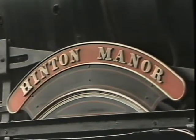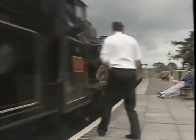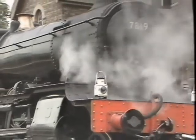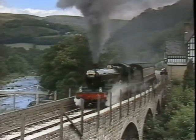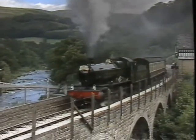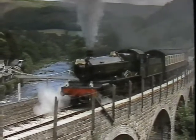The Manor class was introduced in 1938. These examples are seen on the Severn Valley, Llangollen, West Somerset and Paignton and Dartmouth railways. The Manor was another general-purpose 10-wheeler with a light axle load, which gave access to the routes barred to the Halls. It was based upon Churchward's earlier mixed traffic moguls.